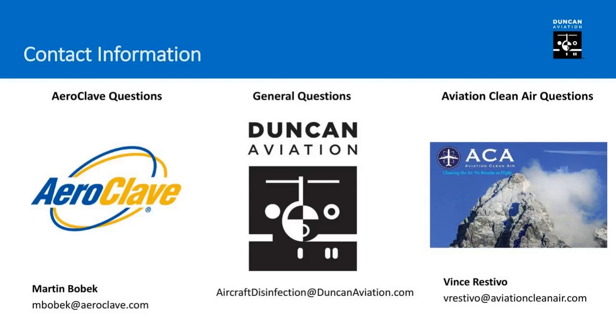I saw another question up here about the size of aircraft that can be treated, and how small or how large the aircraft can be. I think the answer to that is probably, with the smaller aircraft, the hand unit would be best served for that. So it could go down to a small single engine airplane by using that system. In some cases, it might be easier to do a wipe down.